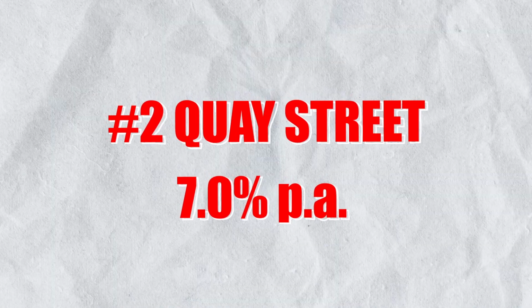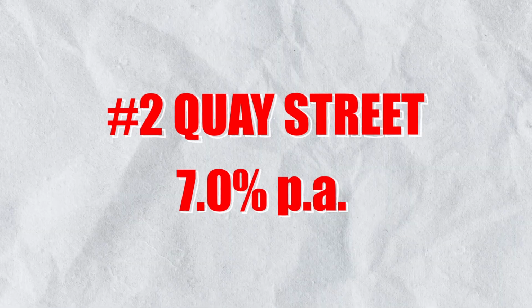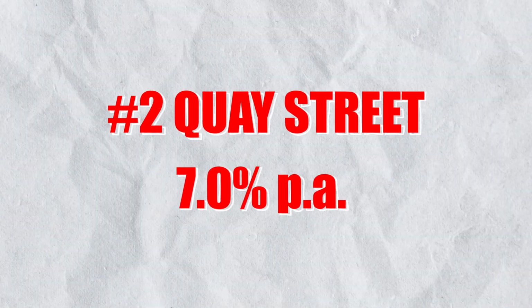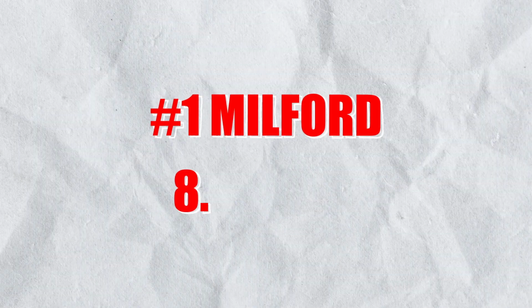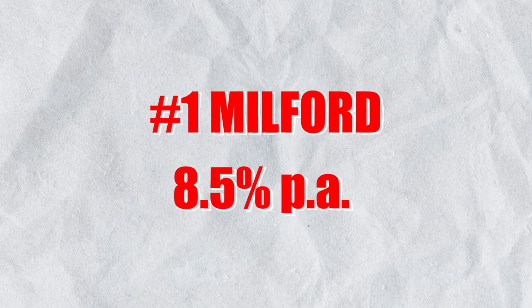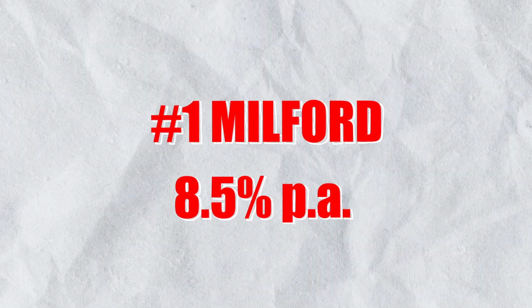At number 2, we have Key Street Growth Funds with an annual return of 7%, with a management fee of 1.29%. So even though the returns are similar to the Simplicity Growth Funds, they do have a significantly higher management fee. At first place for the Kiwisaver Growth Fund, we have a Milford Active Growth Fund with an annual return of 8.5% and a management fee of 1.2%.